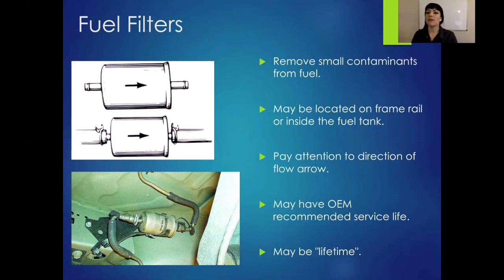Now, many of the OEMs that use this type of design will call these filters lifetime. I'm sorry, there is no such thing as a lifetime filter. What they really mean is the lifetime of the warranty. This does cut down on cost of ownership, and people like that, until they realize that the job of a filter is to get dirty, right? So how can a filter be lifetime if its job is to get dirty? Eventually it's going to get so dirty it is clogging our system. And so that's what happens.